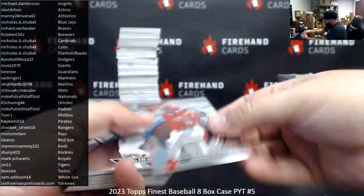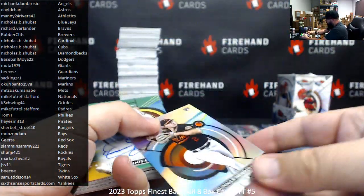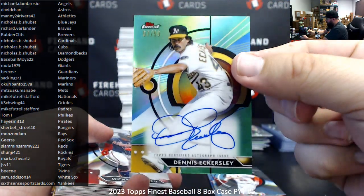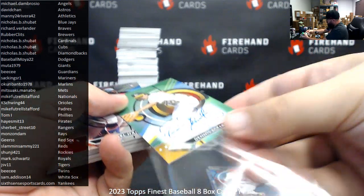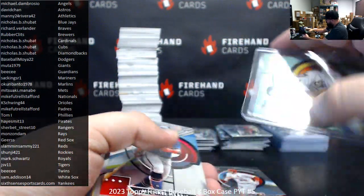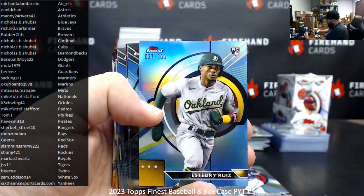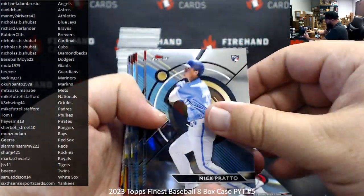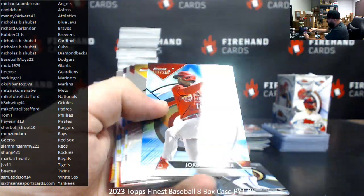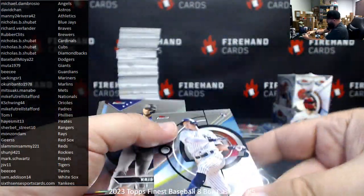Walker. Gunner Refractor. And then a green auto of Eck for the Athletics, number 299. Very good. Athletics for Manny Rivera. Michael Harris, rookie. 300 Asturi Ruiz, sky blue refractor, A's. The 250 Jordan Walker, Cardinals, Nick Schubot. The Volpe rookie. All right, one box remaining.